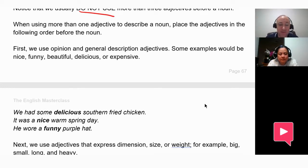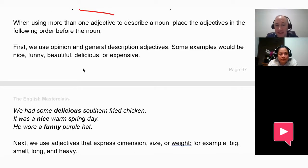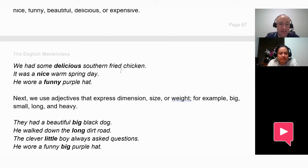Some examples of this would be nice or funny or beautiful or delicious. So when we're placing adjectives in order, the opinion adjectives would start first. So why don't you read some example sentences here?